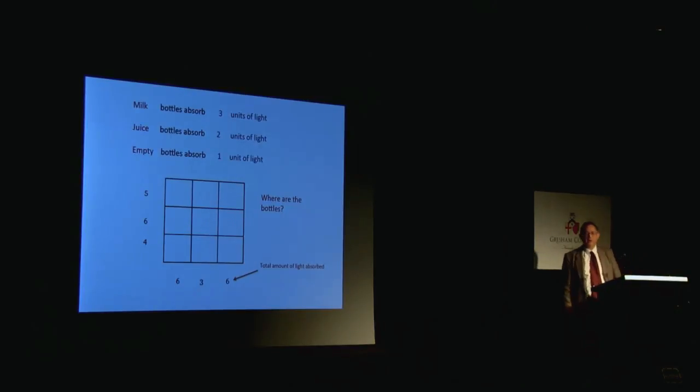And the tomography problem goes like this. I shine the light this way, that way, that way, and then that way, that way, and that way, and you measure how much light has been absorbed. And if I measure it that way, I find there are 5 units of light absorbed. That way, there are 6 units of light absorbed. And that way, are 4 units. This way, there are 6 units. That way, there are 3 units. That way, there are 6 units. And the question is, where are the bottles? How could you place milk bottles so that the amount of light would be consistent with this?